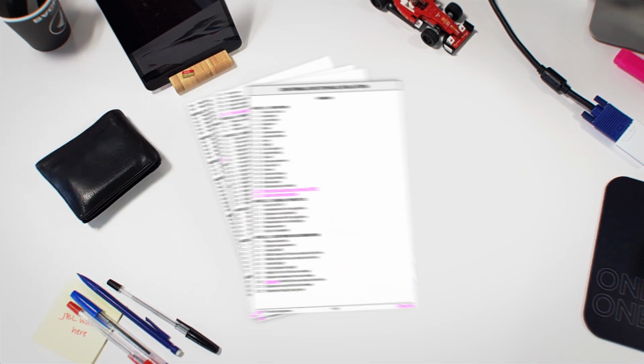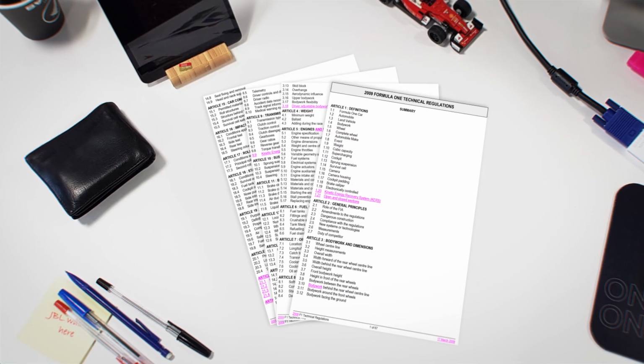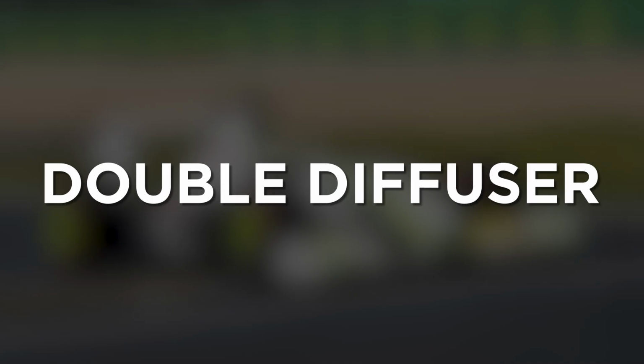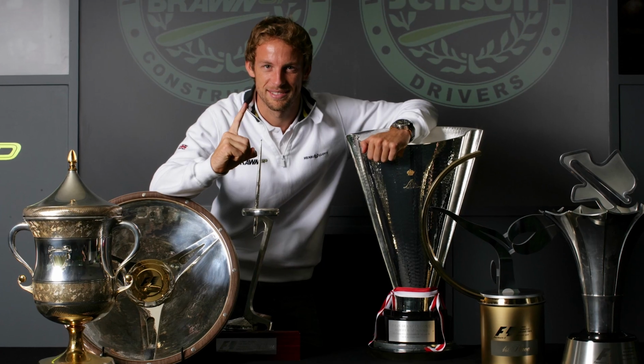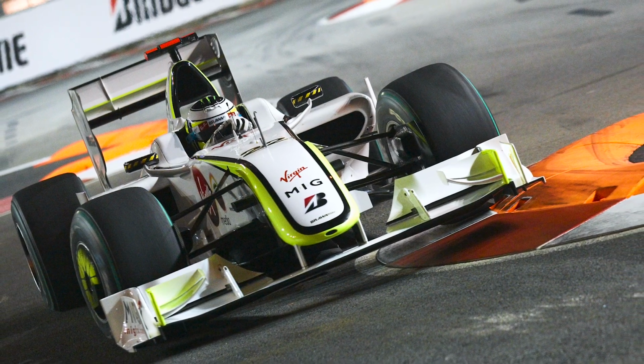The regulation change introduced in 2009 offered an opportunity for such a scenario, and the double diffuser was born. While it will long be remembered as the year that Brawn GP emerged from the ashes of the Honda team and went on to win the World Championship, it was a campaign that was nearly over before it got going.